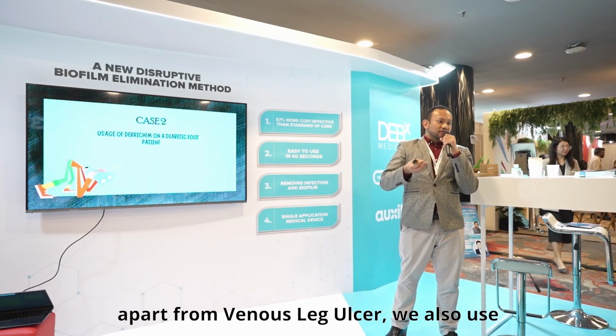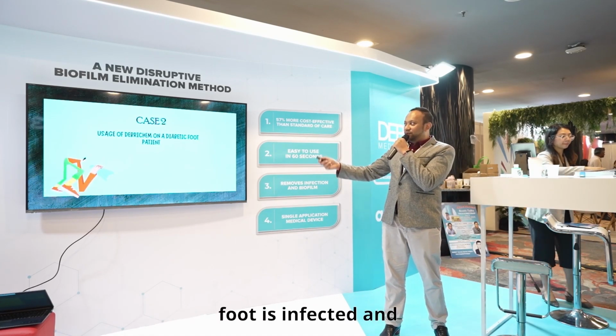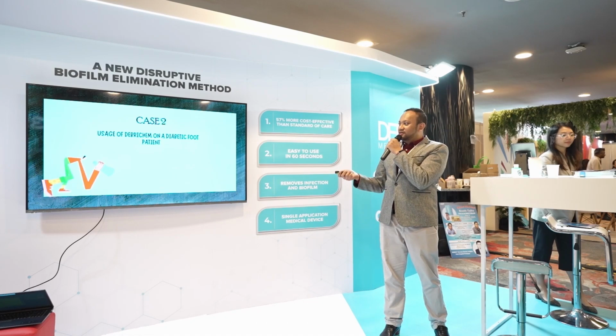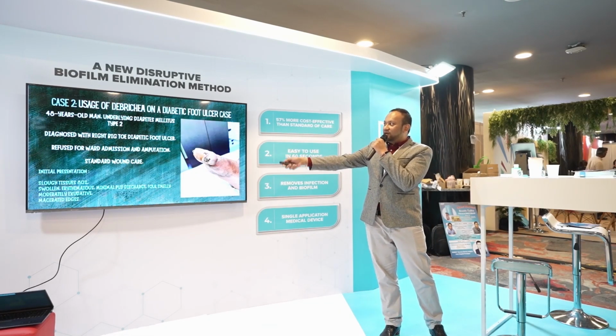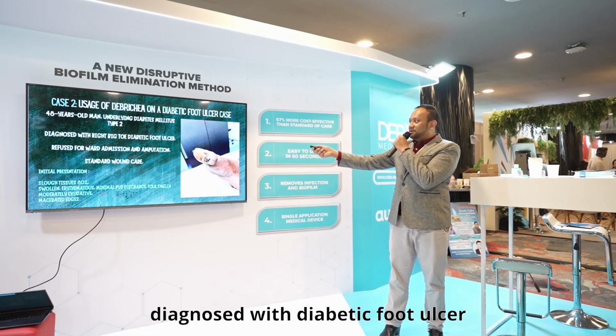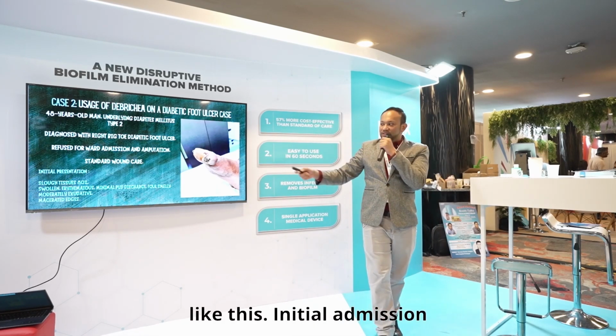Apart from venous leg ulcer, we also use this on diabetic foot, which is very common. We've got a lot of cases of diabetic foot with infection and also biofilm, right? So in these cases, like this case, I treated a 48-year-old man with underlying diabetes mellitus type 2, diagnosed with a right big toe diabetic foot ulcer like this. The initial presentation was like that.